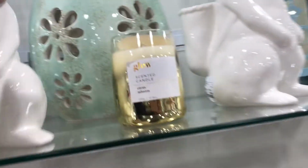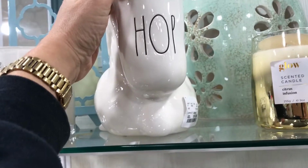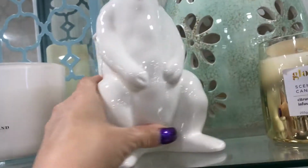Look at the bunnies. Guys, he has a little pouch in the back. It's right there. That one says hop. And that's $19.99. You can actually put something in there. I love the bunny.